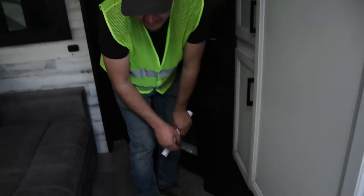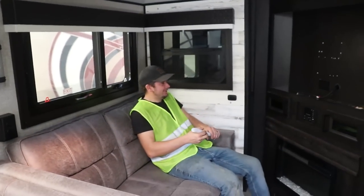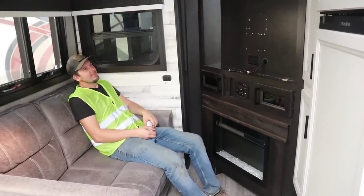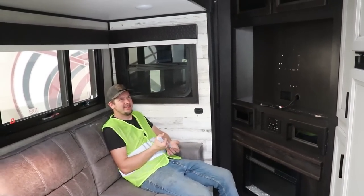Wow, super clean couches. I mean, still got the wrap. The only thing we're missing is the TV. You know, I mean, check that out. Fireplace is there. I mean, Michael can drive this and I'll just chill in the back, take a nap, you know, go to sleep. But I don't think you can do that.